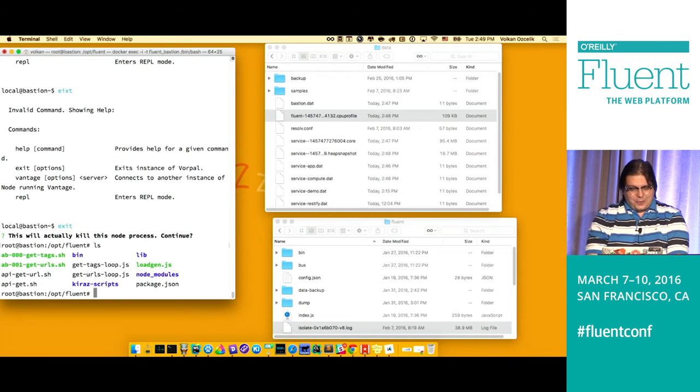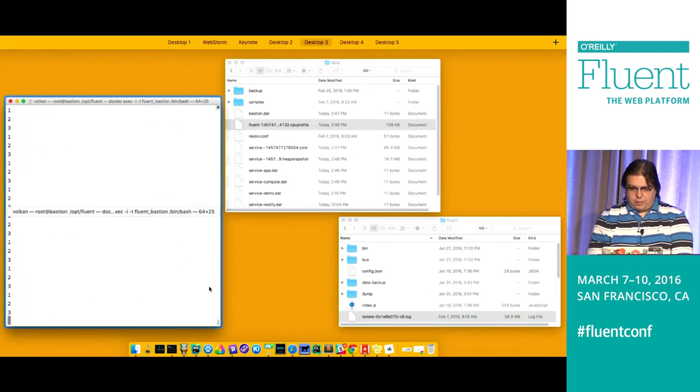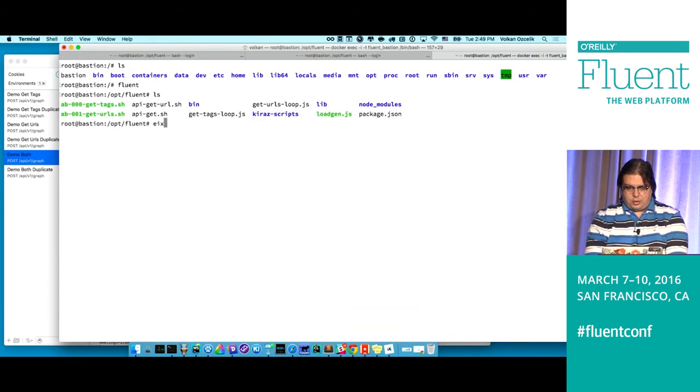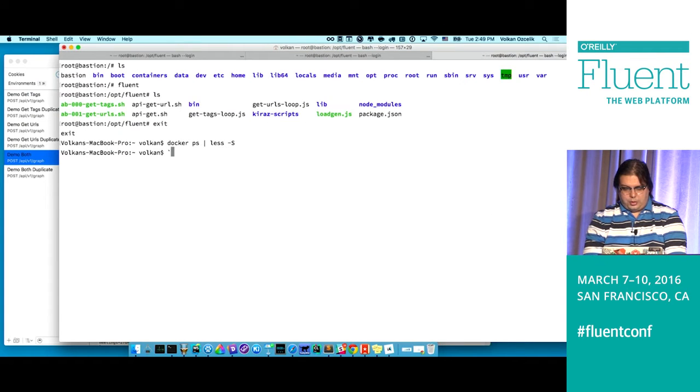Okay, so I will run this node get tags loop again so that I can do some cool stuff, hopefully. Let's go. Yeah, this is my Bastion host. I'll also exit it, and then let's see what kind of machines I have. I have this Fluent app, so I'll just go into this app node.